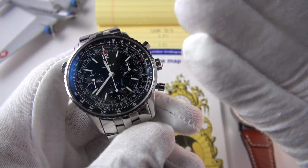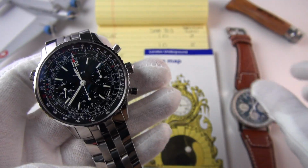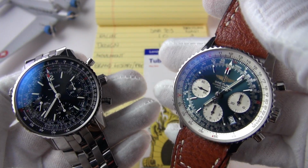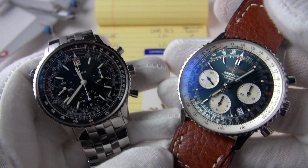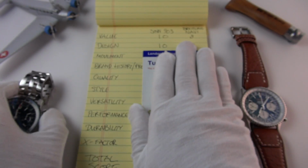So I just think this has been taken to that next level, whereas Navitimer is a little bit resting on its laurels. It's the icon, you know, it almost doesn't really have to make an effort. Anyway, let's move on to the movements.